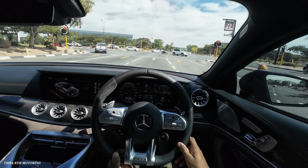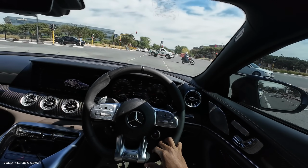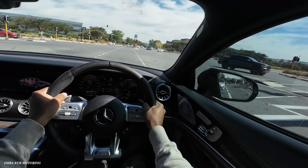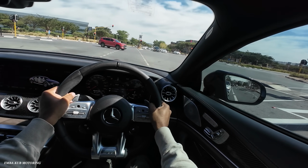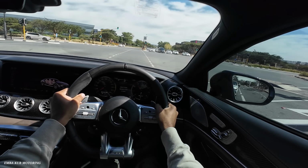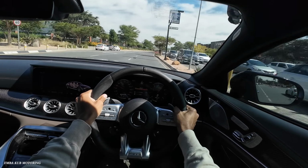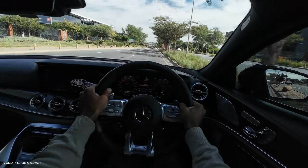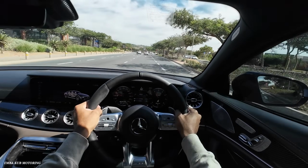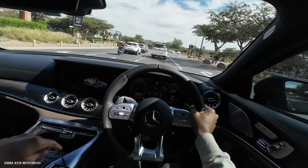So let's do another race start here, because why not? So let's wait for the light. Oh man, this thing just, oh man. It moves, basically. It really does move.